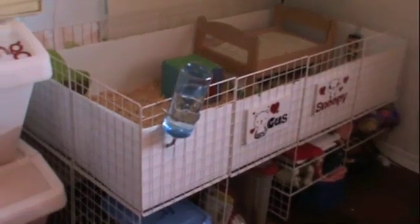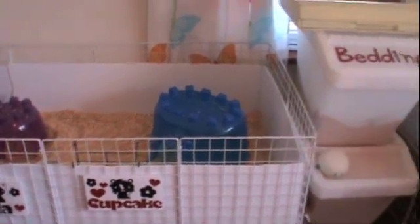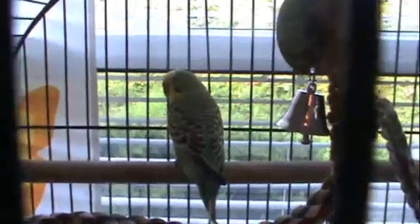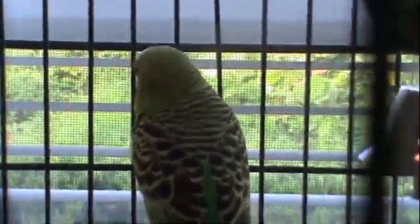Hi, we're here with Gus and Snoopy and Bella and Cupcake, and we're going to introduce you to our new little critter. We got a parakeet today. This is Sprite because she's yellow and green like lemon and lime, so we've named her Sprite, and we got her from the SPCA where we got all our pigs from.